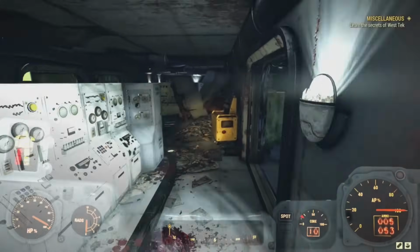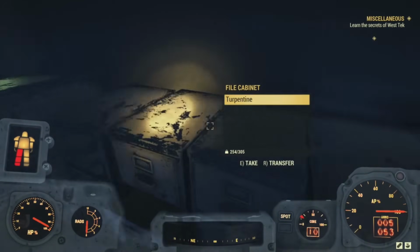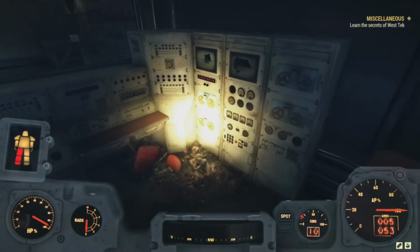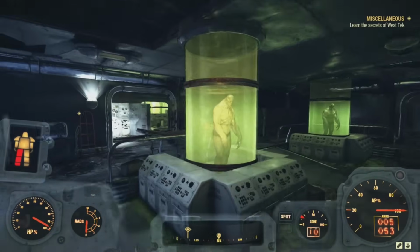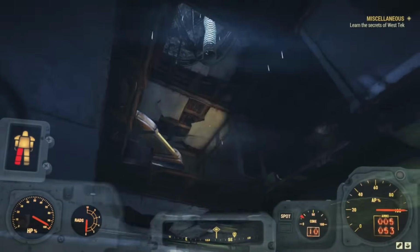From here, we move south to find ourselves in a long hallway. There are rooms on both sides of the hallway. Turning right first, we arrive at the main specimen lab, reminiscent of the Institute's FEV lab. We even find super mutant corpses floating in tanks of FEV. Looking up, we see a room above us. We'll have to find a way there in a minute.